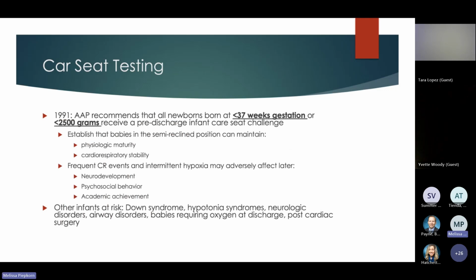Okay, moving on to car seat testing. In 1991, the AAP recommended all newborns less than 37 weeks or less than 2,500 grams receive a pre-discharge infant car seat challenge. The reason for this is babies that do great laying supine may not have any respiratory issues, but when we put them in that semi-reclined position of a car seat, they can have some cardiorespiratory instability, and they may not have as much physiologic maturity to maintain their airway or to maintain good respiratory effort.